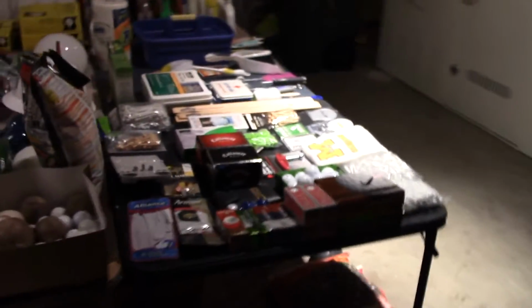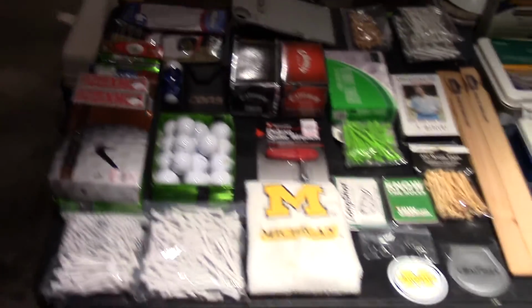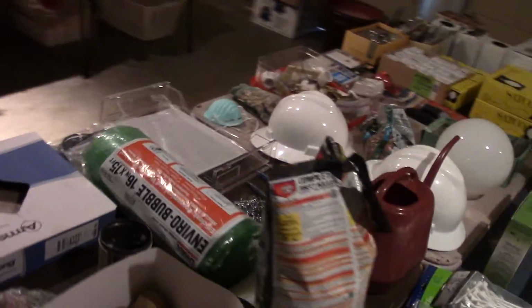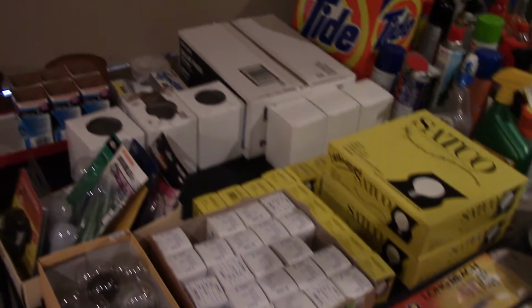And over here they did lots of golfing. There is lots of brand new in the box golfing items, golfing boxes, golf tees, lots of really nice golfing, lots of garden chemicals. And on the next table there's an insane amount of light bulbs, all still brand new, never opened in the packages. And some more hand tools.